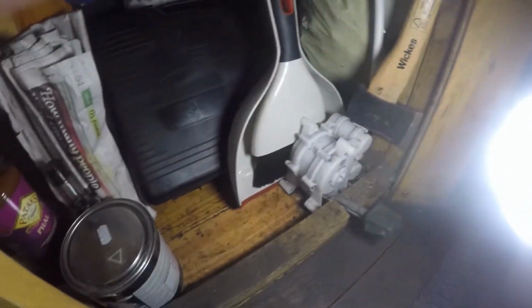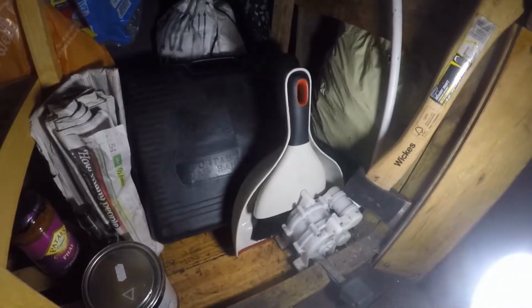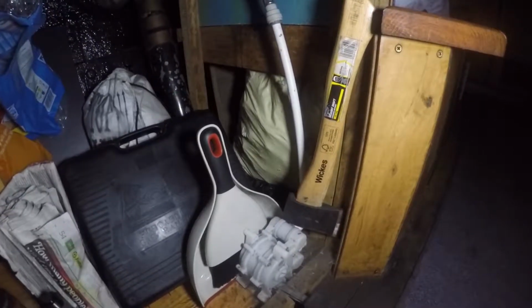Fantastic. Looks like the camera's about to run out any second. I didn't clean this area, so this is obviously still a bit dirty. But this is normally where I have my bin bag. You can see a bit of coal here stored under the bed. 3 bags of coal under there. My axe, just in case. You've got to have your axe by your bed.